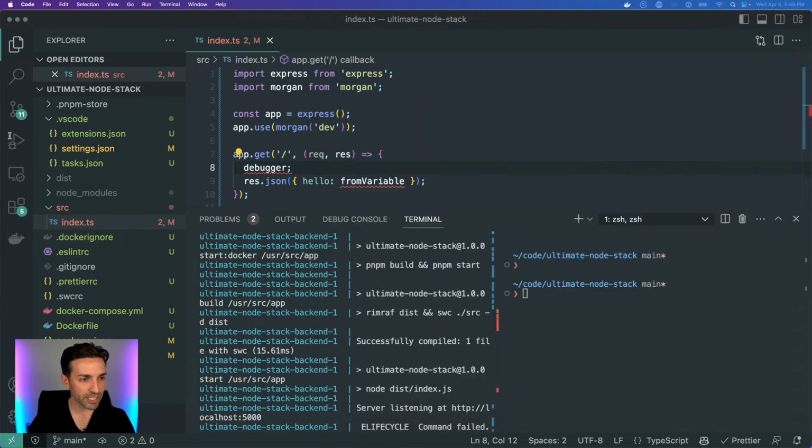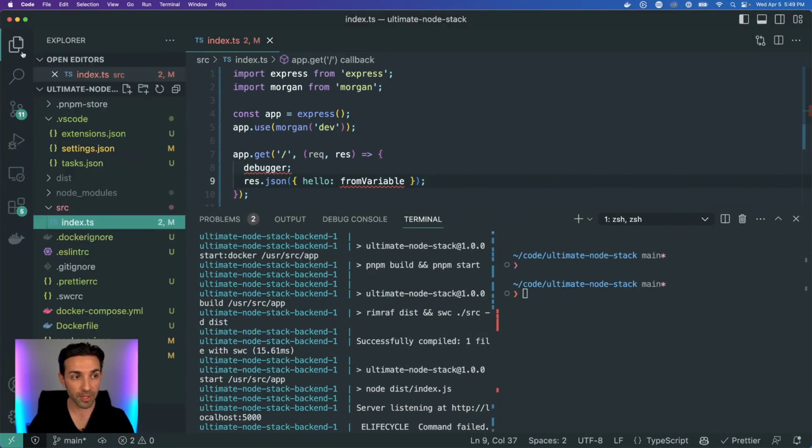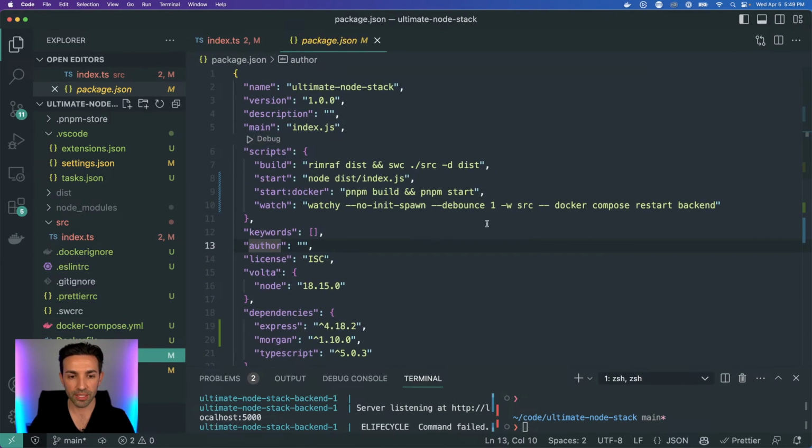And if I just went into VS Code here and tried to run a debug, it's not really going to work because we're not running it on our local machine. We're running it inside of our Docker machine. So what we can do is make sure it is set up VS Code and our Docker for debugging. So let's go into our package.json, and this will be a good thing to put in our start Docker script.